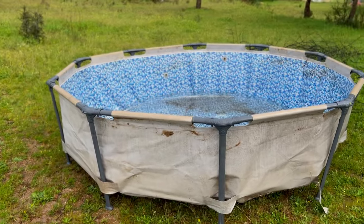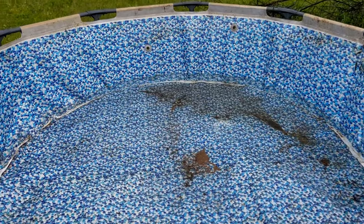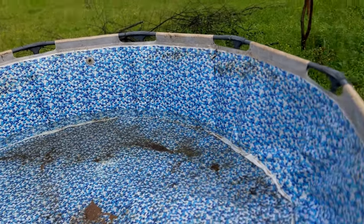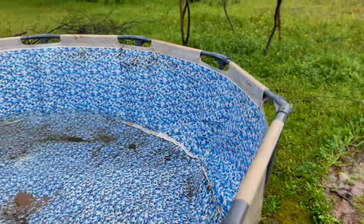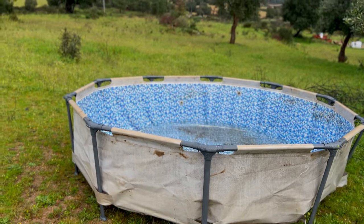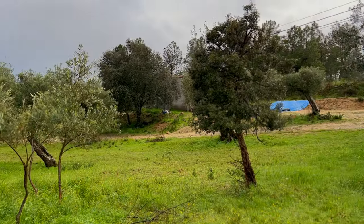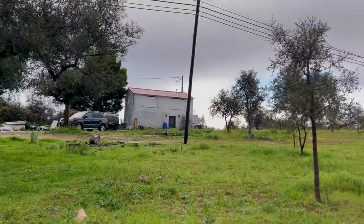Remember the swimming pool? Well, probably it leaks because it should be filled up by now. There's so much rain. So much rain fell down. So we're going to throw it away. And there it goes again. It's good for the land though.